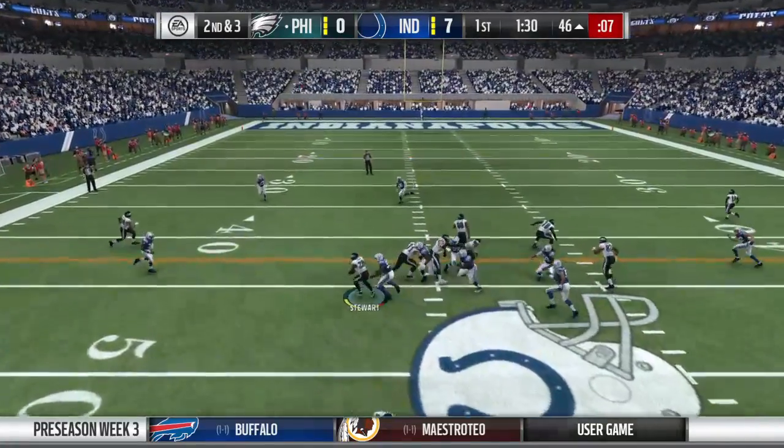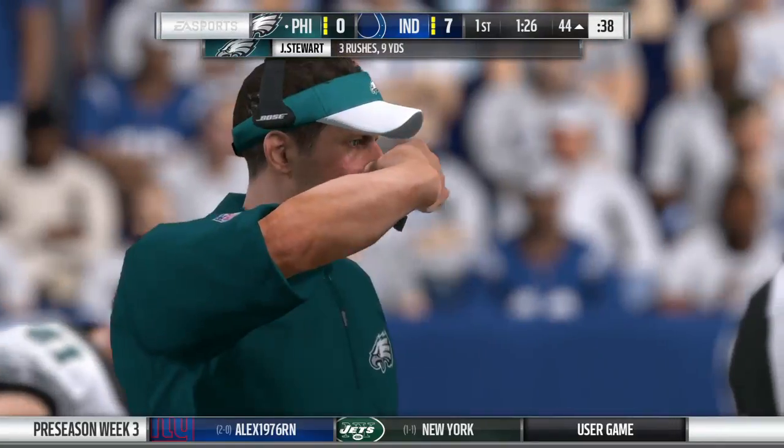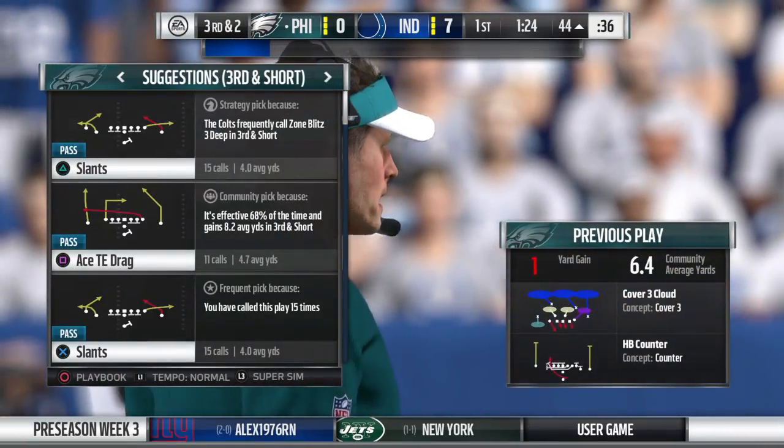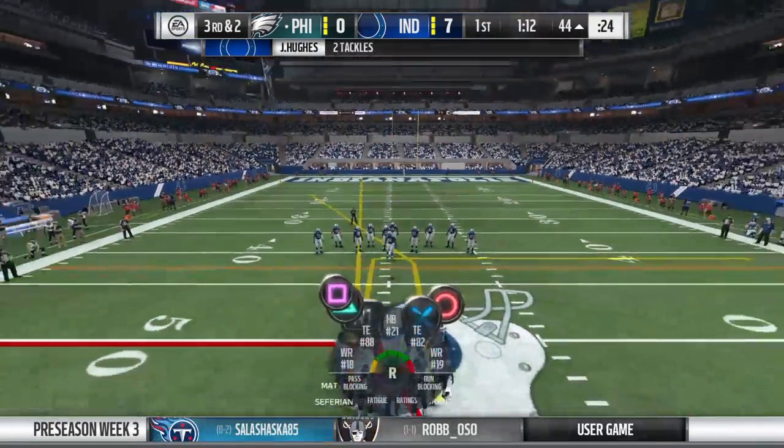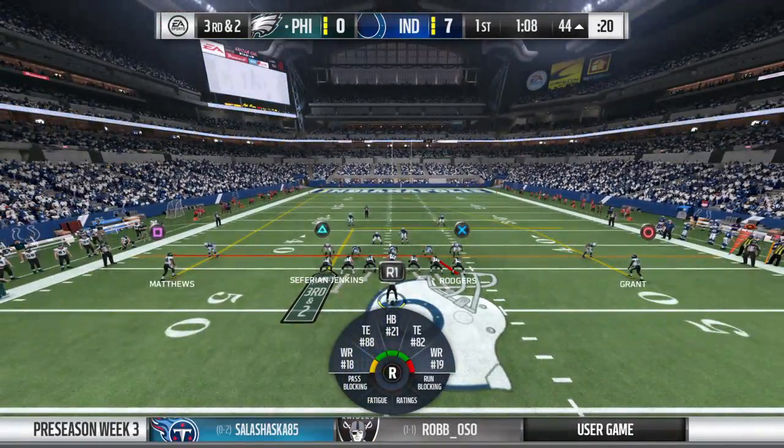On 2nd down, they run with Stewart. And just a short gain that time as they're able to get him down. Give him a yard on the run there, and that's going to set up a 3rd down and 2. They're trying to keep the drive going. This will be play number 8. It's 3rd and 2.